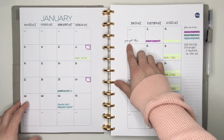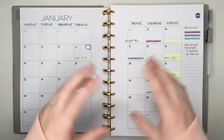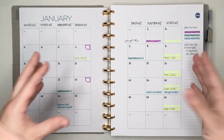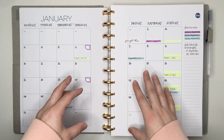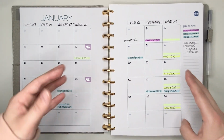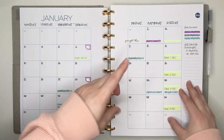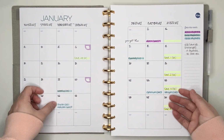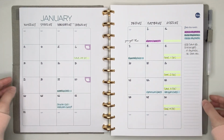I did put in a cute little sticker here that says, "You got this." I do feel like I got this. I'm very excited to start budgeting and to really hone down my spending in January. If you saw my December 2021 budget recap, which I can link up here, I did a ton of overspending in the month of December, and I really want to bring that down this month.